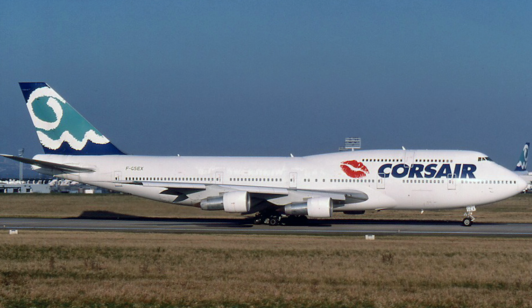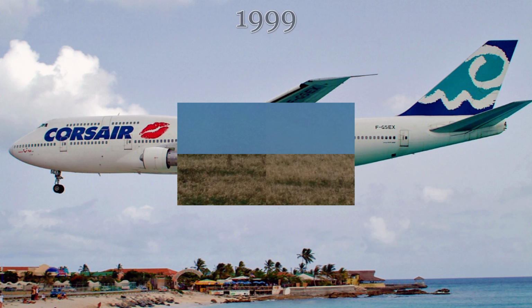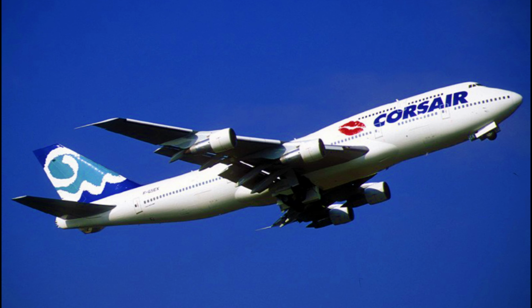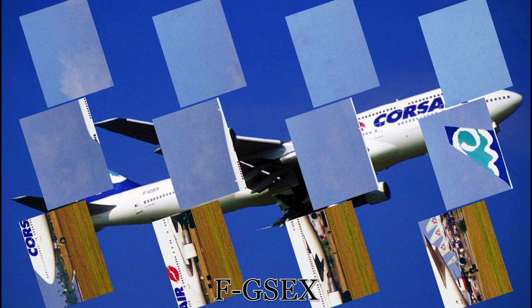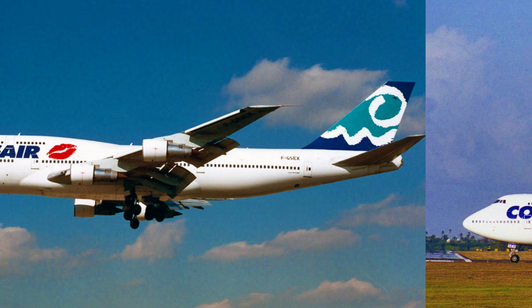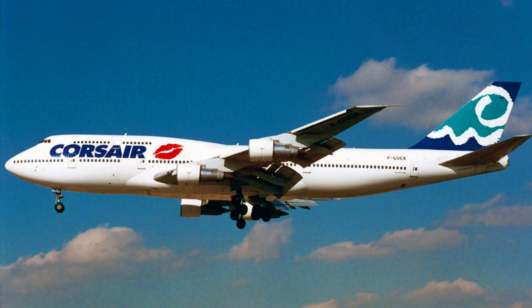A new lease on life arrived in the form of French vacation airliner Corsair in 1999. The aircraft received the airline's 1990s era livery along with the slightly provocative combination registration of Foxtrot-Golf Sierra Echo X-Ray and the red lipstick emblazoned on the fuselage. The aircraft would be mainly used for French vacationers to the French Caribbean territories.